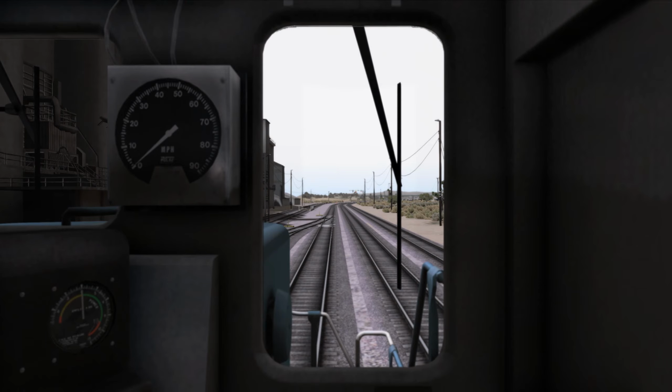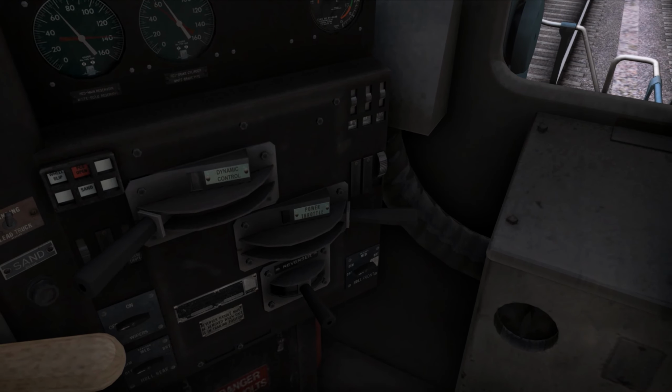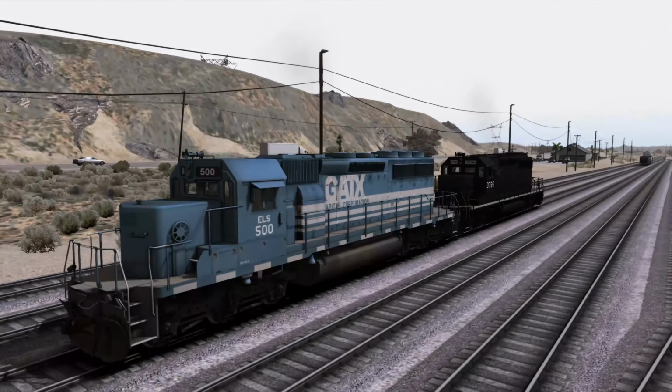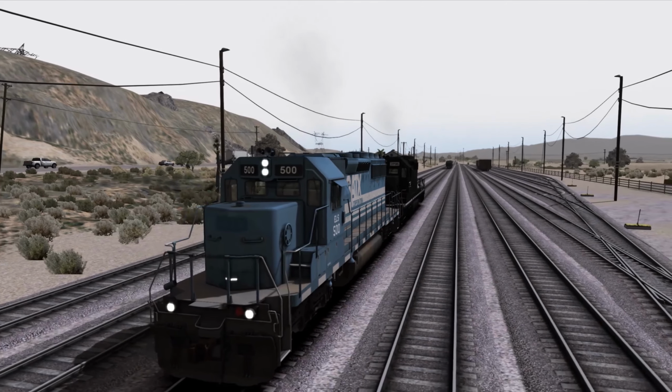Let's go ahead and hop in that scenario here. For some reason, my sound packs got switched over. I had actual sound packs in the game for these SD40-2s, but for some reason they ended up getting switched over, and I'm not quite sure why. But let's go ahead and hop in the cab here.